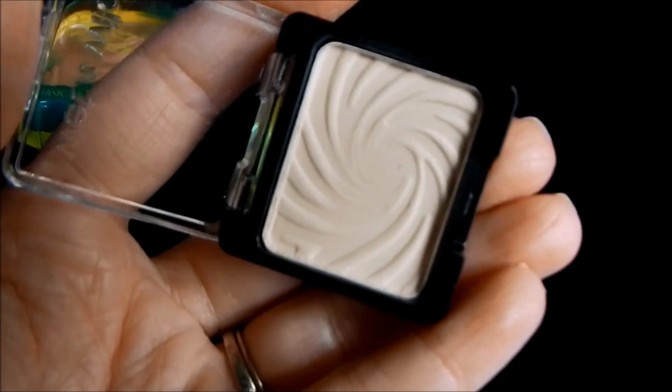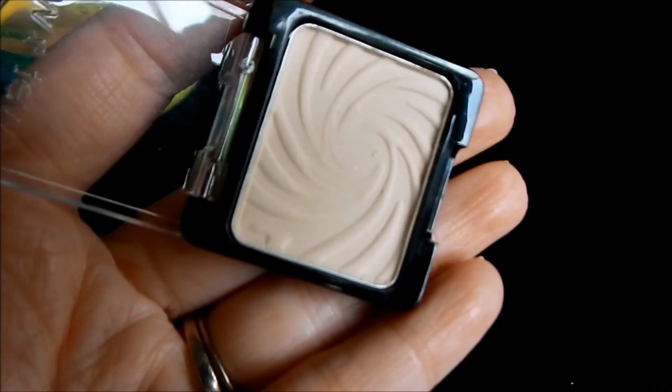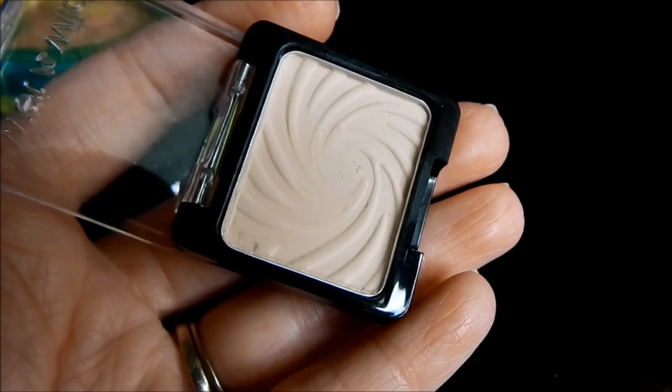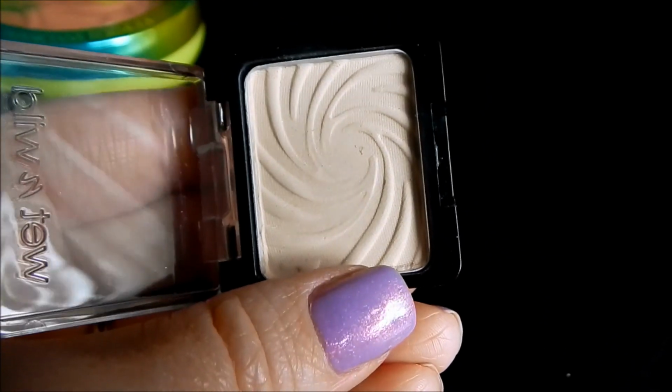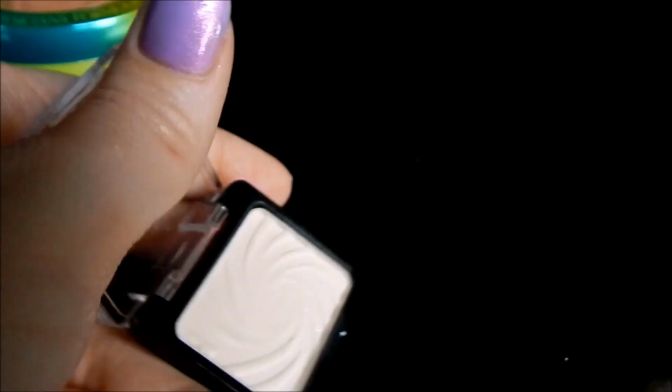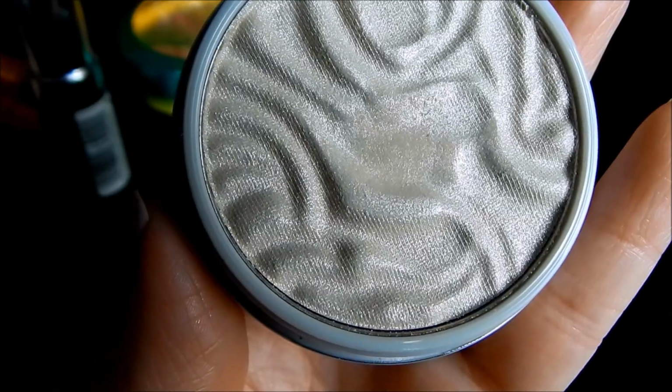Another thing that I want to hit pan on, which I'm pretty sure I can finish, is this eyeshadow single in Brulee from Wet n Wild. I've been using this a lot lately. Actually, I've been using it to set concealer under my eyes because it's kind of a natural color, if that makes any sense. I also like using that on my eyes before I put on eyeshadow, and it's great.